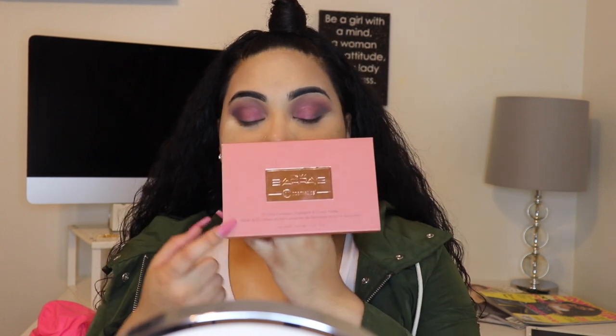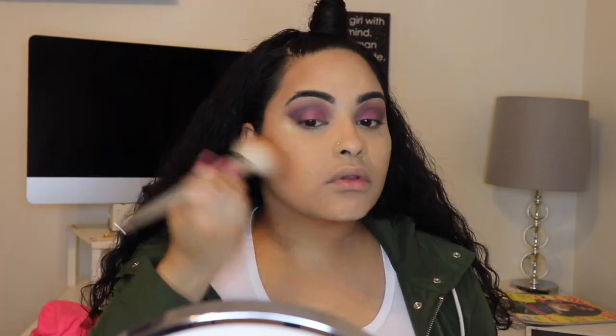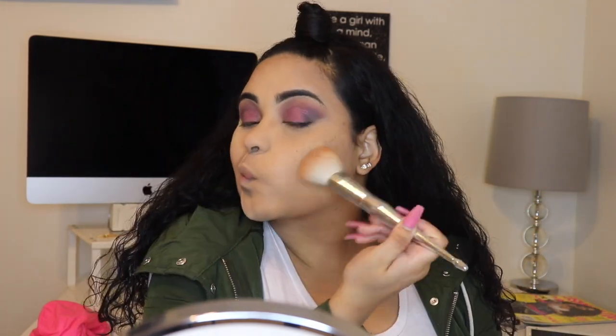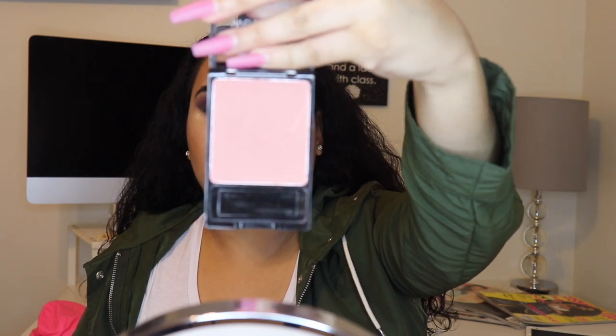I'm gonna go in with some bronzer. I'm gonna be using the It's My Ray Ray palette by BH Cosmetics. And I think I'm gonna go in with like the mocha shade, which is this one. With the Wet n Wild Color Icon Purulent Pink, and it looks like that.